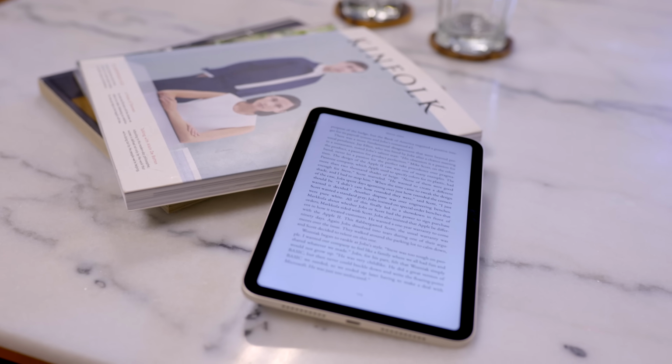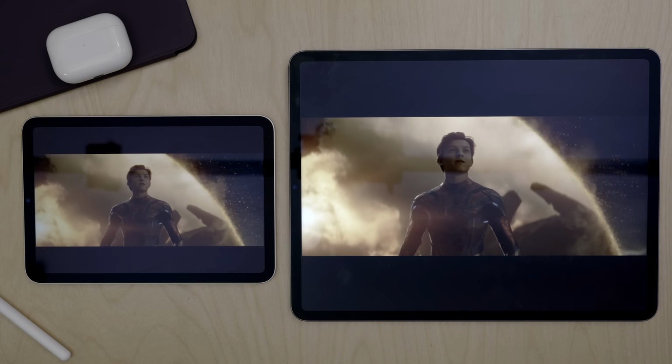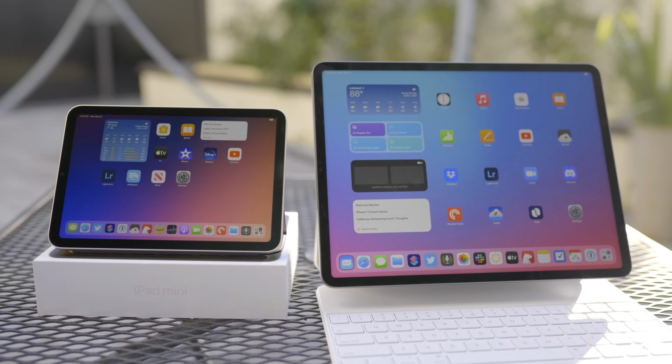Now the iPad mini 6 has an LCD display. And so if you have other modern Apple devices, LCD is one of the older technologies. If you have one of the new iPhone 13 or 13 Pros, those have an OLED screen, which has those really deep and rich blacks. If you have one of the new M1 iPad Pros, the 12.9-inch version, that has a mini LED display, which again has really great contrast, really deep black levels. So as far as the quality of the screen, it's not going to be the same as those devices.